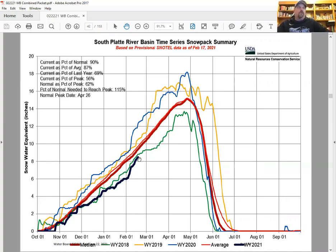What it begins to show us is that even though we are currently in the South Platte Basin right around 8 to 9 inches, where our normal peak would be at about 15 inches. So we're about halfway there.